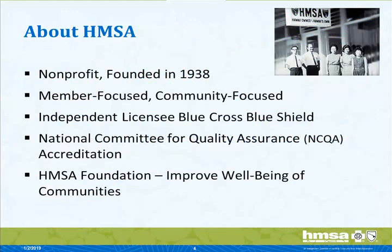HMSA is a nonprofit, member-focused association, and we are an independent licensee of the Blue Cross and Blue Shield Association, a recognized and trusted brand. Our medical plans currently insure more than half of Hawaii's population and are accredited by the NCQA, the National Committee for Quality Assurance. We recognize the importance of our role in the community, and the HMSA Foundation provides funding for health-related projects and programs locally.